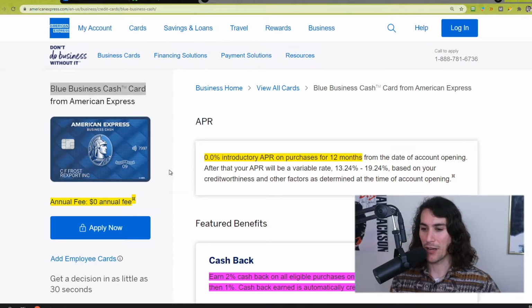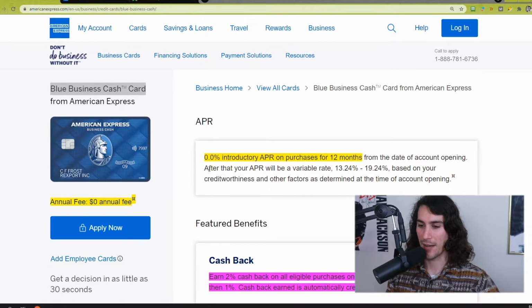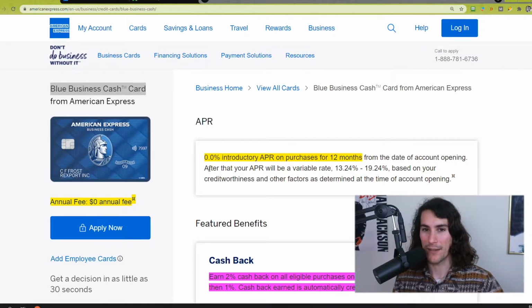0% introductory APR for 12 months, and then it jumps up to the crazy 13 to 19%. So the fact of the matter is, pay off your balances in full every single month, no matter what. If you have to stretch things out, the first 12 months give you 0%, which is nice.